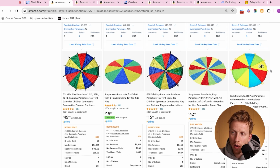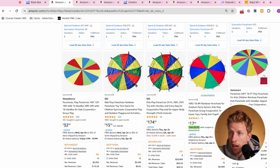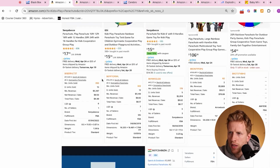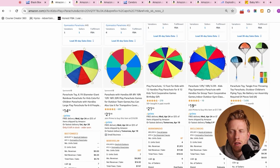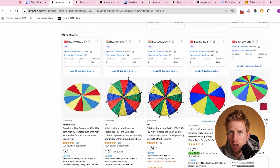Now, you have to think about, again, what do people want? I don't really know why they always come in this same color. It just seems like it's the standard thing. But could you be a bit different? Could you use different colors? Here's an idea. Could you make one that looks like a huge pepperoni pizza? Do you know what I mean?